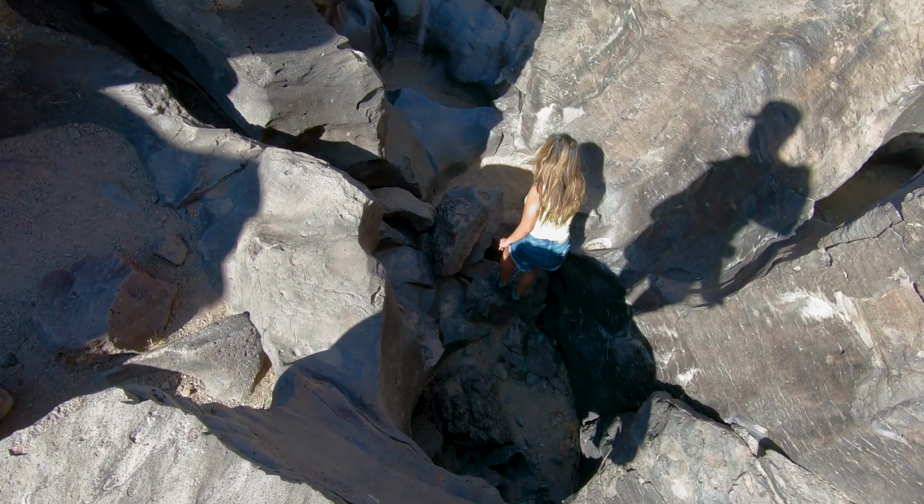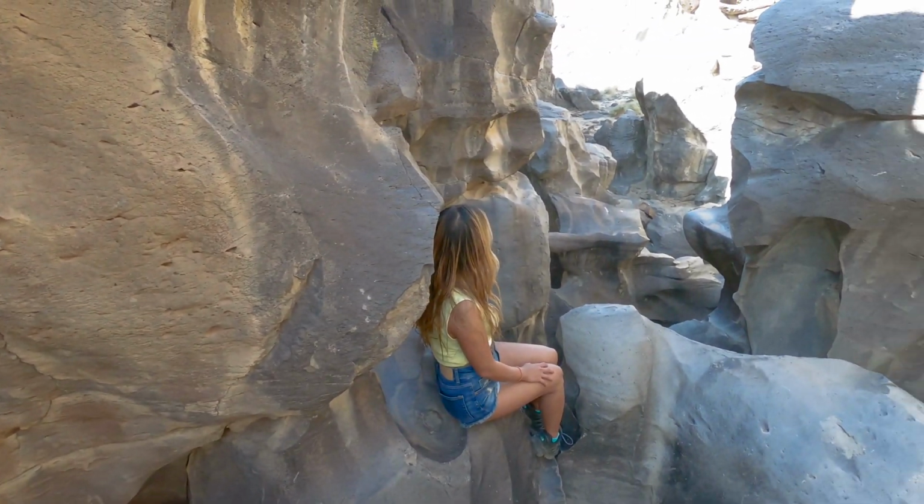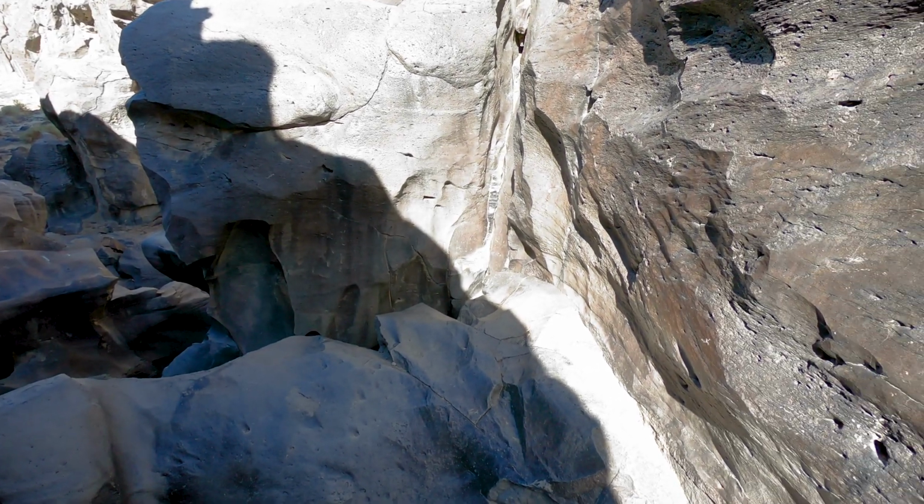I had never seen anything quite like these rocks before. Not only did they shine and glisten in the sunlight, but the best way that I could describe the texture of it is that it reminded me of a garage floor.